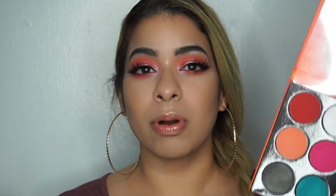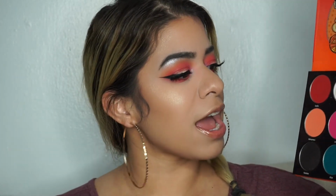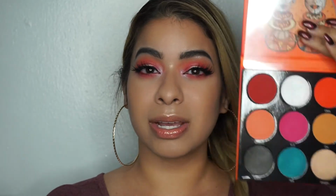But if you want something that's smaller, because I have the bigger Masquerade, I don't have the smaller one, so I don't really know the size. But if you want something that's more like orangey and red colors, I feel like I could wear this in the fall and summer. This is definitely the palette for you. I highly recommend picking it up.